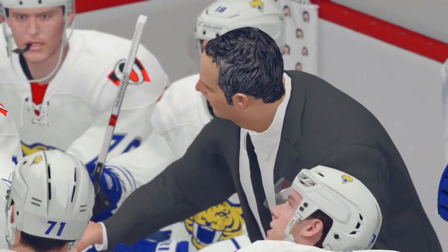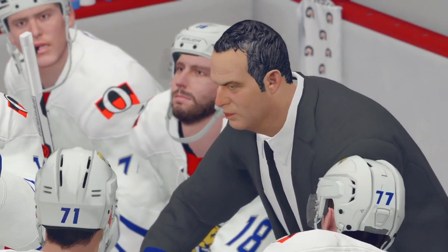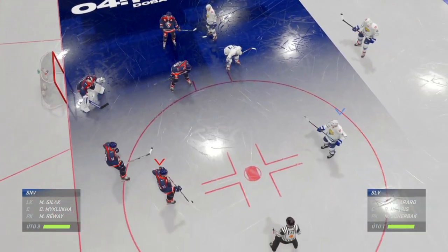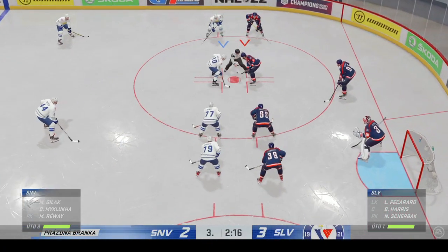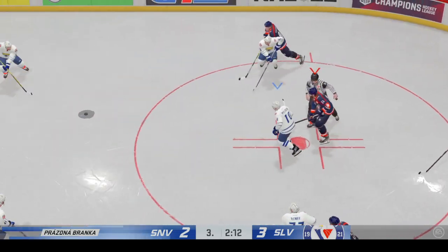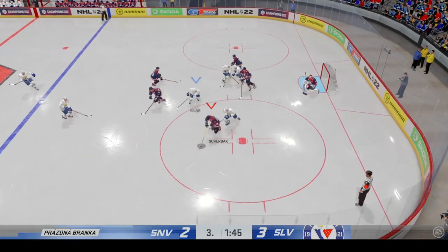Slovakia's called time. Ray Ferraro right next to the benches. What do you see? I'm seeing a busy pen by the coach. They're trying to diagram off a face-off win, which you have to assume where everybody's going to go to set up the shot. Play resumes as they win the draw here inside the offensive zone.